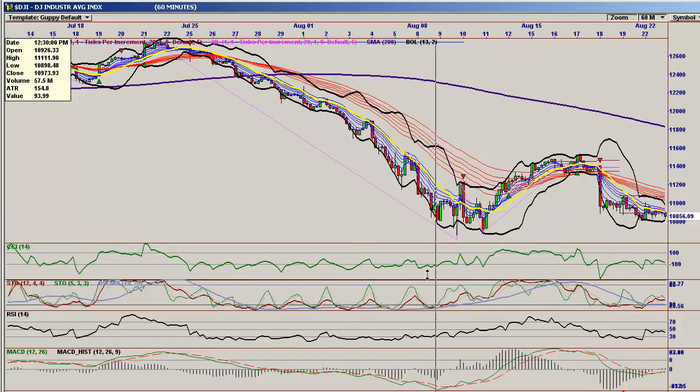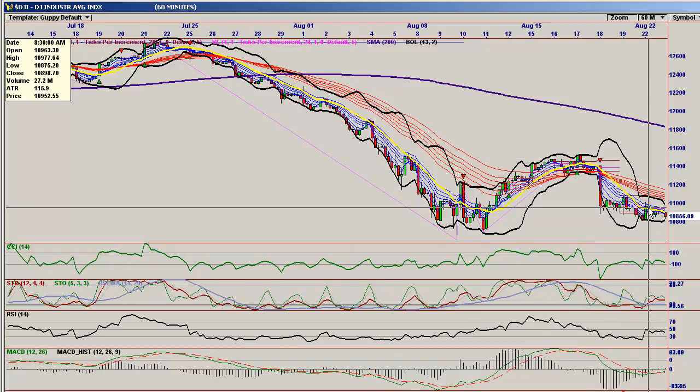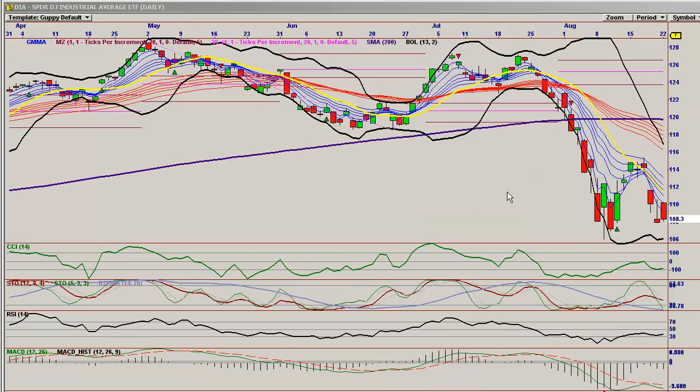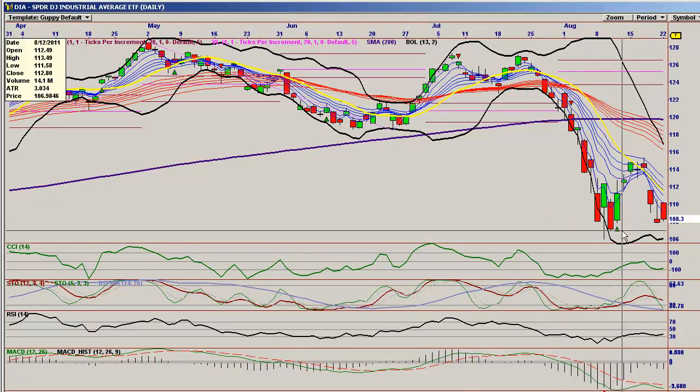This is still ugly. It's back down below the bearish bar. Its short-term moving averages are sloping down. Not attractive. And if we look at DIA, the Dow ETF, we get a very different picture, and it is the same thing.